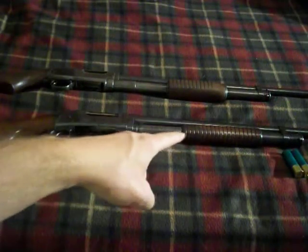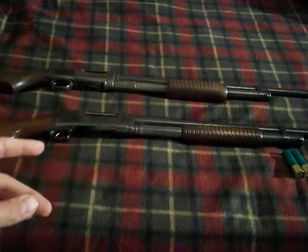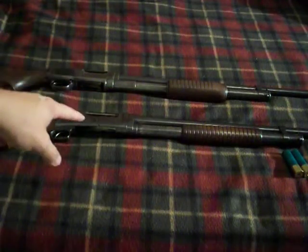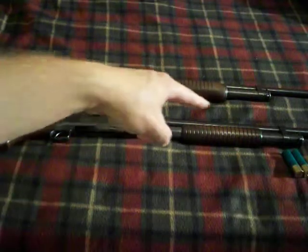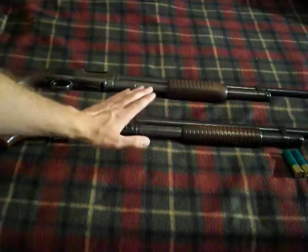This is a takedown model. They're both takedown models actually. I'm not sure about the Model 12, but the 1897 actually started out with a solid frame, and then they came out with the takedown for ease of maintenance. Anyway, that's this gun, and this particular 1897, they're both 16 gauge. But this particular 1897 is 73 years old. It was made in 1941. I looked up the serial numbers on both of these to see what age they were.